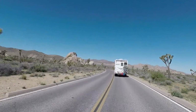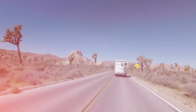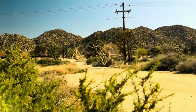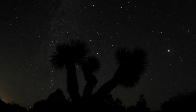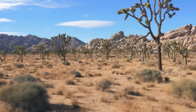Stop at Hidden Valley or Barker Dam to see the unique wildlife. The surreal landscape of spiky Joshua trees is what makes this place world famous. You can also climb on the massive granite boulders. The stars here at night are absolutely incredible. Bring lots of water, wear sunscreen, and buy a day pass at the ranger station before you enter.